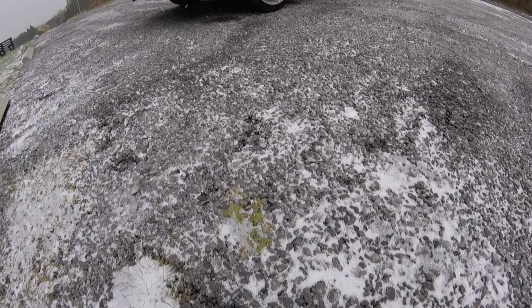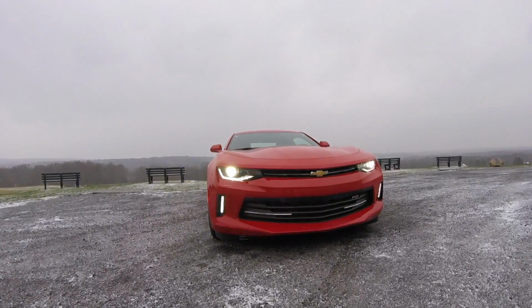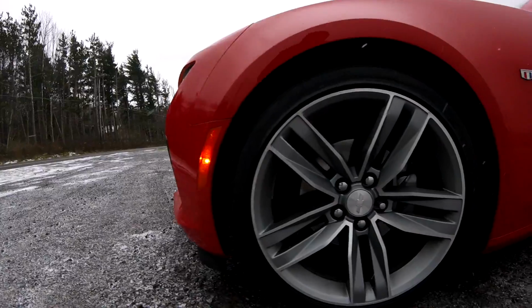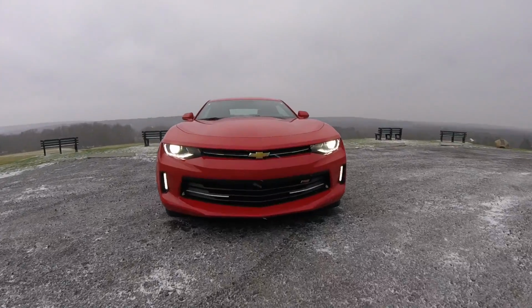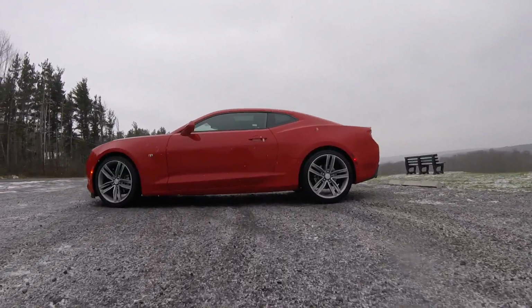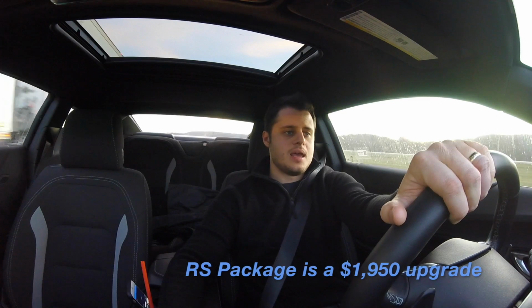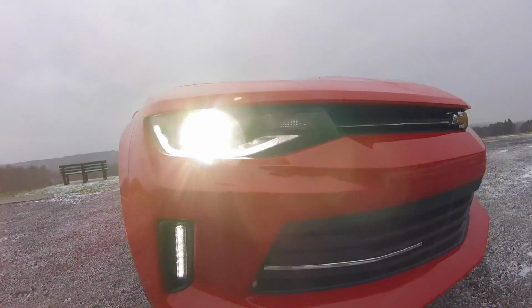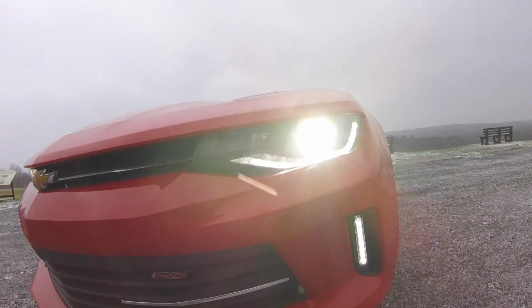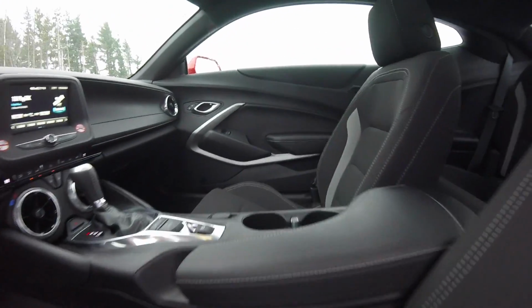Now the one that I'm driving is the 1LT with the RS package. So that RS package gives you a lot of awesome features, including the 20-inch rims, the little spoiler on the back. You get the RS badging. It's just freaking good looking, especially from the front, but from the sides as well too, especially with these 20-inch rims. I love that it has them. This RS package is a must in my opinion, and it's not very expensive. I also love the look of the headlights on this thing. It looks really sweet.